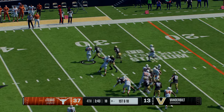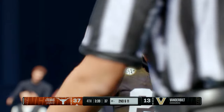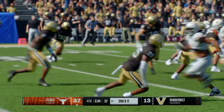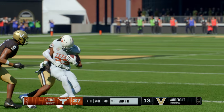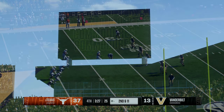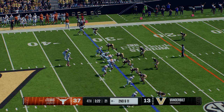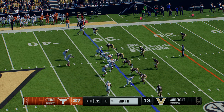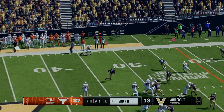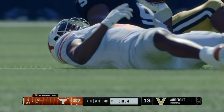Handoff as they try to work the clock here. They'll stop him behind the line for a loss of one. My gosh, this offensive line's got to do a better job of blocking. The defense was zeroed in on the ball carrier and absolutely nowhere to go for the offense. Second down play coming up. Caught in the backfield. It's Golden. They stopped the receiver, but that's a solid gain on that play.